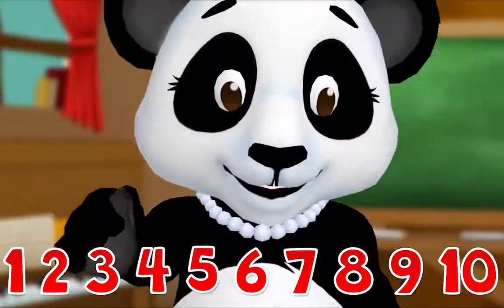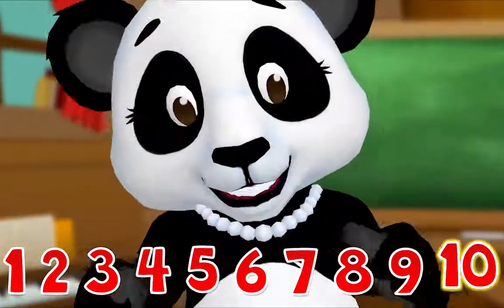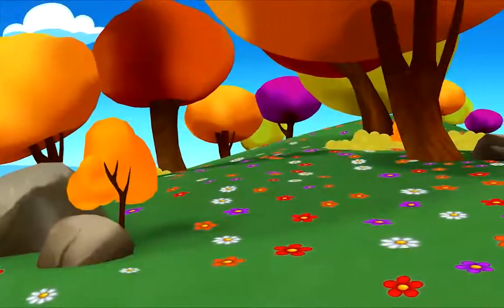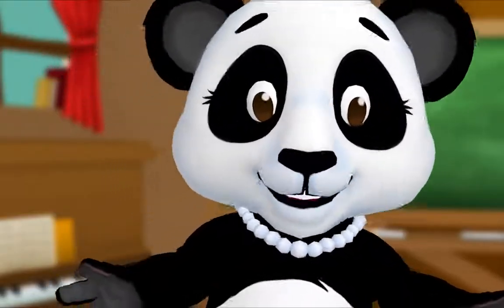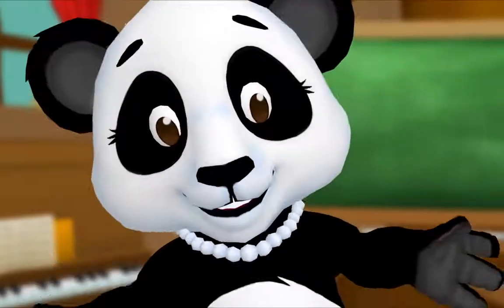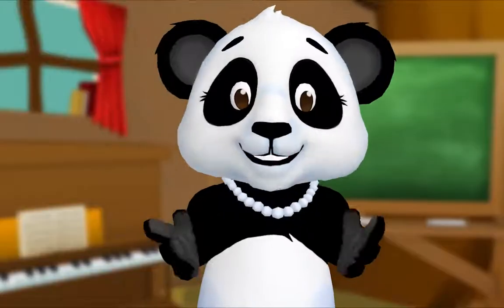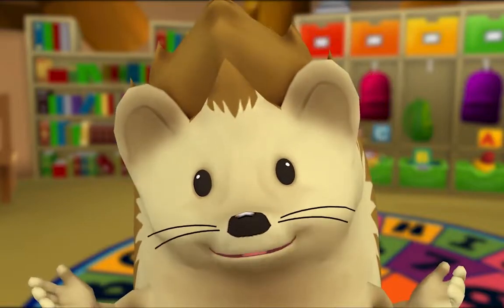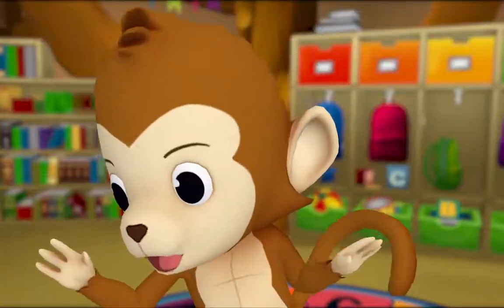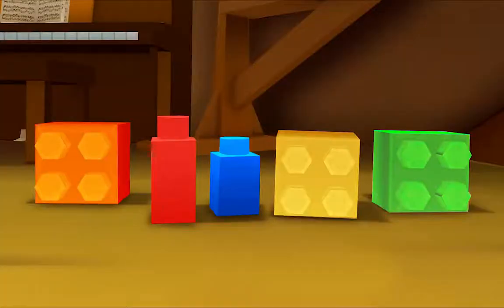Stop now, let's count some more. 5, 6, 7, 8, 9, 10. You're doing great. When we see some flowers or butterflies or stars, we count so we can find out how many things there are. Let's look for things to count. I'll help you. Let's count blocks.